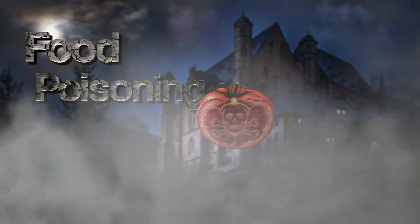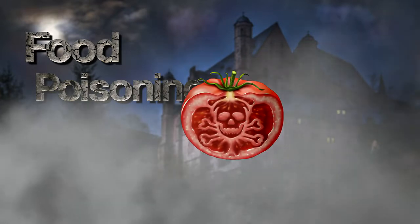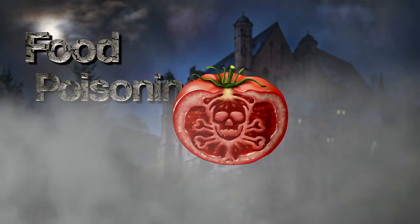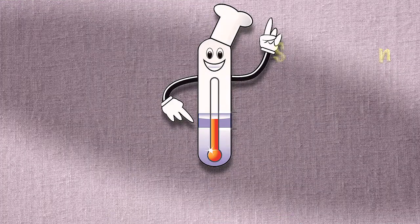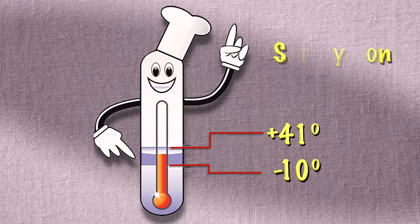Foodborne illness, usually called food poisoning, is caused by one of two things: cross-contamination or food spoilage. Food spoilage is either caused by food that has gone out of date or food that has been kept out of the safety zone. The safety zone is from negative 10 to 41 degrees Fahrenheit.